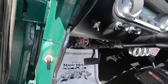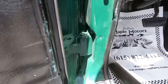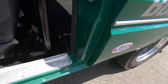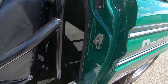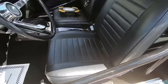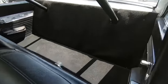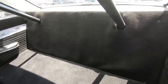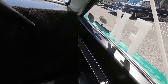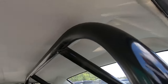Bottom of the door, checking your jams. Interior used to be blue, at least this trim piece did. Carpet in this one's not in bad shape. The seat looks great. It's in great shape. They've definitely replaced the carpet, the package tray. Door panels look good in the back too. Headliner. And it looks good.